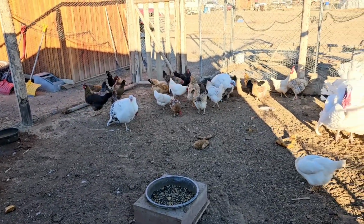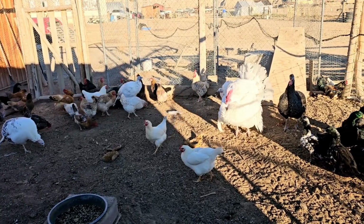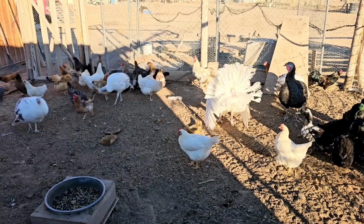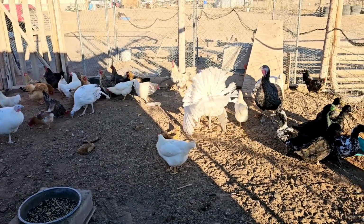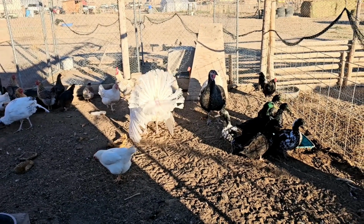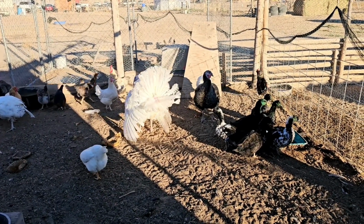Also, look around, guys. You'll notice that there is quite a few roosters missing. 4 of the big ones. That's the only big one left. The golden neck one we had to get rid of. And so actually one of our little bantams over here, he seems to be the most loud and aggressive one. So we're going to keep an eye on him too as well. But kind of chaotic around here, guys.